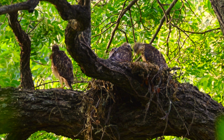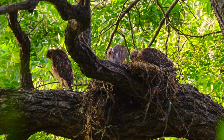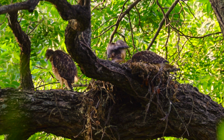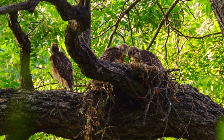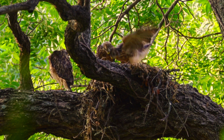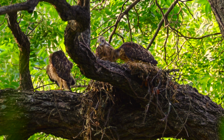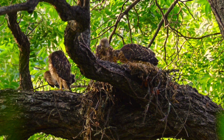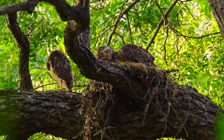The term red-shouldered hawk migration typically refers to the seasonal movement of red-shouldered hawks from their breeding grounds to their wintering grounds and back. Red-shouldered hawks are medium-sized birds of prey found in North America, primarily in the eastern and western regions. Migration patterns can vary among red-shouldered hawks depending on their specific population and geographic location.